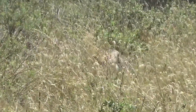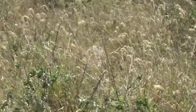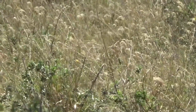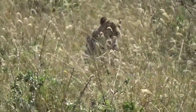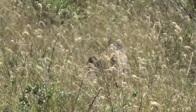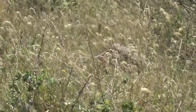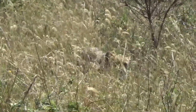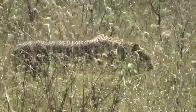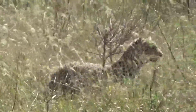Oh, it's coming. It's coming. Yeah. The leopard came out of the tree. He's in hunting mode. She's walking right this way. Wow. Oh my goodness.